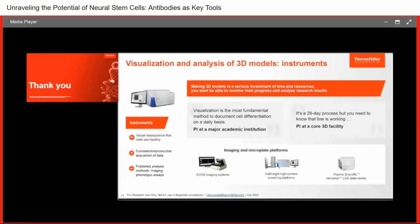So far, we have discussed a lot about antibodies as the characterization tool. It is also important to highlight the role of instruments in this process. The nice images that I have shared with you are all acquired with our in-house microscopes and platforms. Whether you're looking at 2D monolayer or 3D neurosphere samples that require qualitative or quantitative analysis, we, Thermo Fisher, definitely have a product solution that fits your needs.